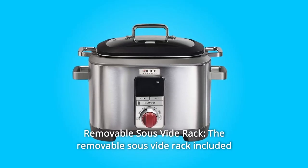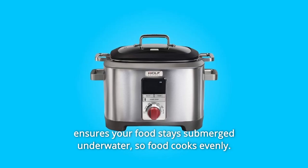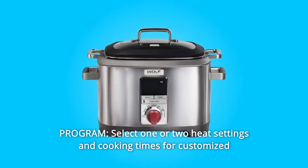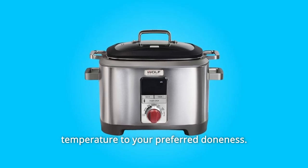Number 7. Removable sous vide rack. The removable sous vide rack included ensures your food stays submerged underwater, so food cooks evenly. Number 8. Program. Select one or two heat settings and cooking times for customized cooking, or insert the temperature probe into the food and set the temperature to your preferred doneness.